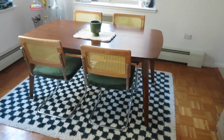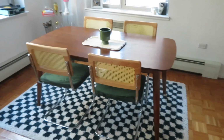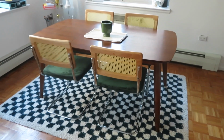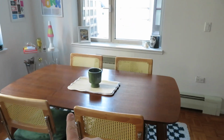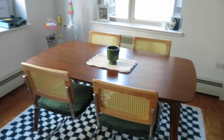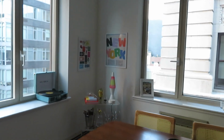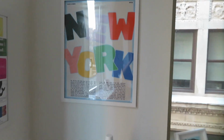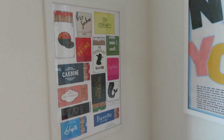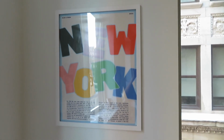So this is the first apartment I've been able to have a big table at, or really any normal size table at all. So this is very exciting that we have this. I work from here every day, which is super nice. And then in the corner we have our little bar cart area. So we got these two little New York prints. This one's like a matchbook one of a bunch of New York restaurants. And this one just says New York.